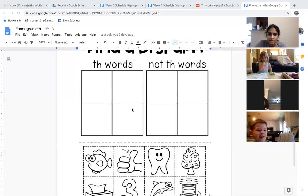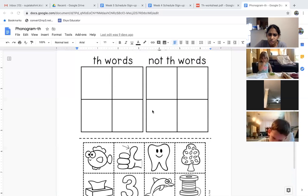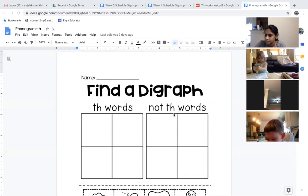Done. I love it. Now, good job, Finley. Now can you look at which ones do not have the th sound? Now you can go ahead and stick the other pictures, which don't belong to the th sound, in the next column. Like fish here, tree here, and the tissue here, and the shark here. So you can stick the other four pictures in this column. There you go. Show her your work after you write the letter Y.